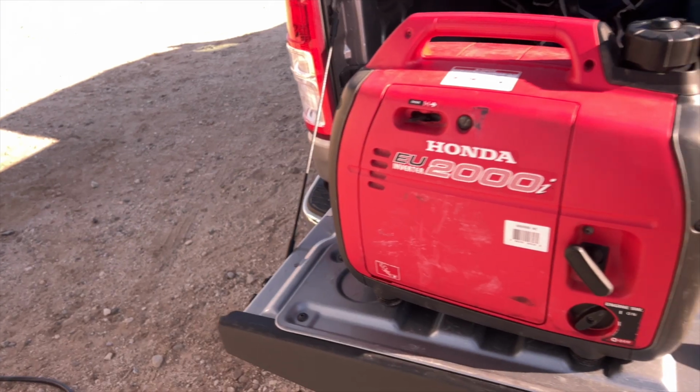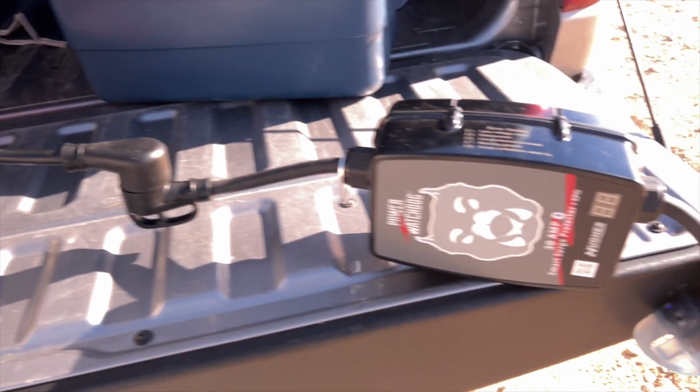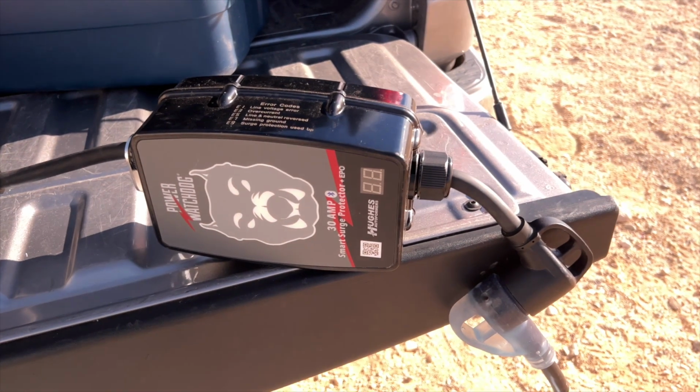Also, we certainly weren't just depending on the solar. Thank God we weren't, because it was cloudy down here and we weren't getting a lot of solar charging. We did bring with us our small 2000 watt Honda generator. We used that in the morning to bring the batteries back up, and then we used it at night for about an hour and a half, 2 hours before we went to bed just to charge everything.